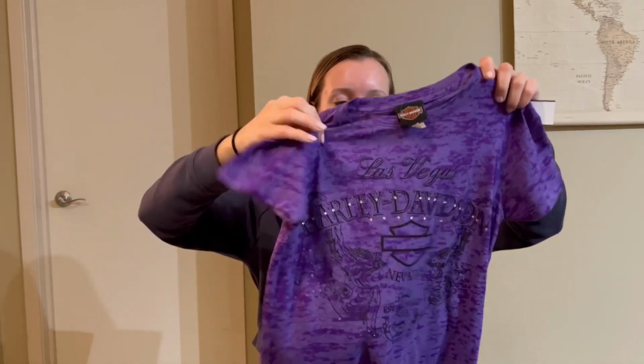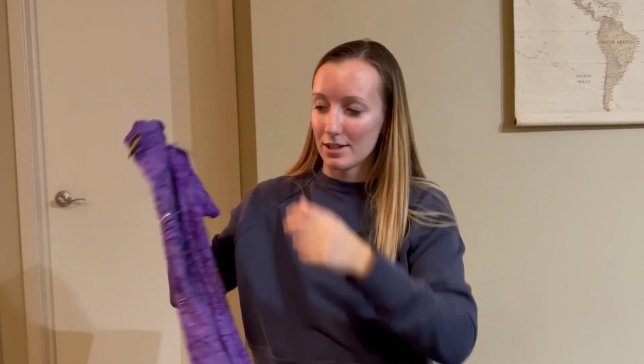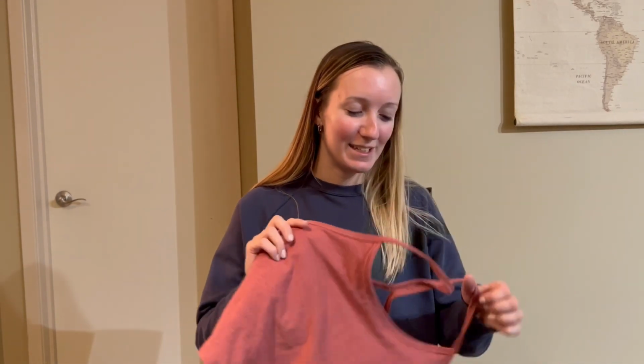And then just this basic Harley Davidson Vegas, Nevada shirt. What happens in Vegas stays in Vegas. Unless you buy a t-shirt. I don't know where I was going with that.